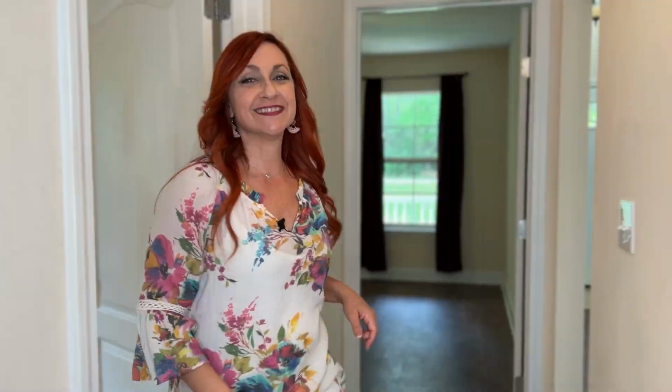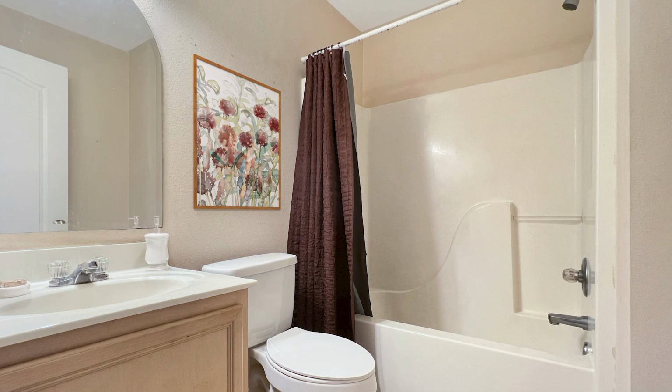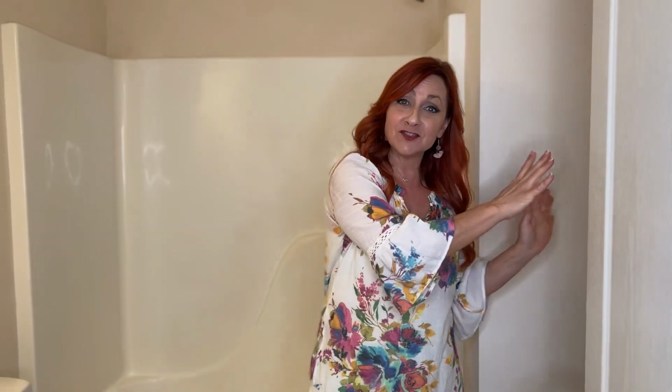All right, let's check out the hall bath. Right here in the hallway is the guest and shared bath. And so we have a tub shower combination. Everything is neutral colors. And then behind here, we even have an extra little space to put shelves. So nice and spacious, room for extra storage. Let's check out the primary.